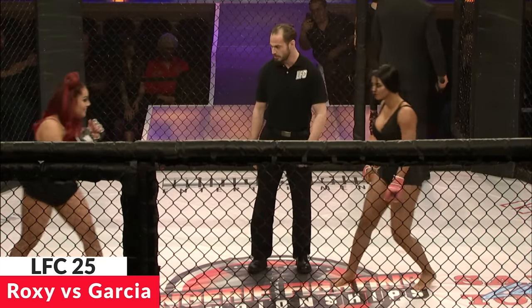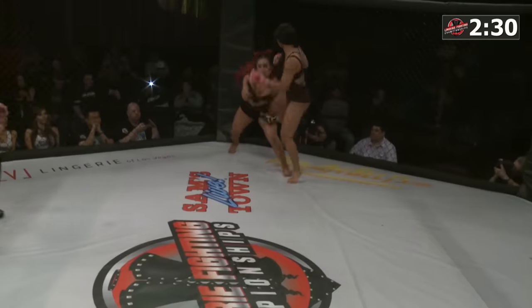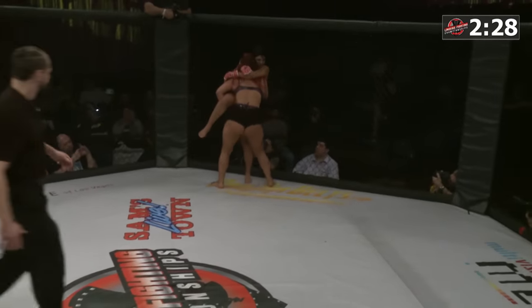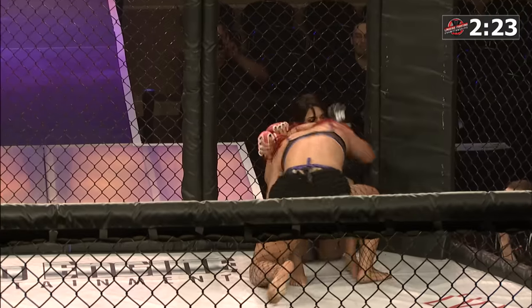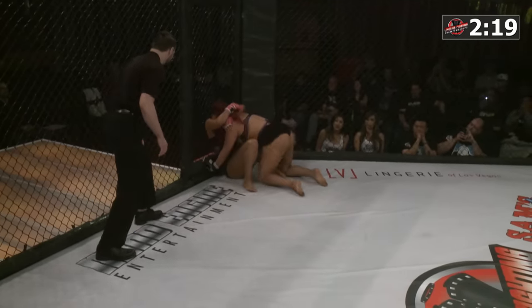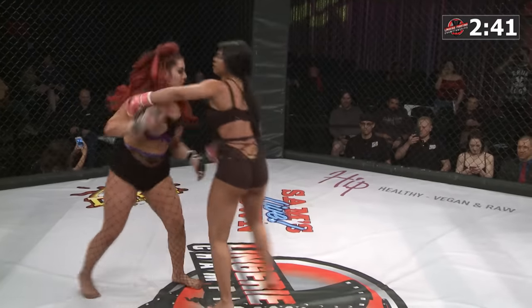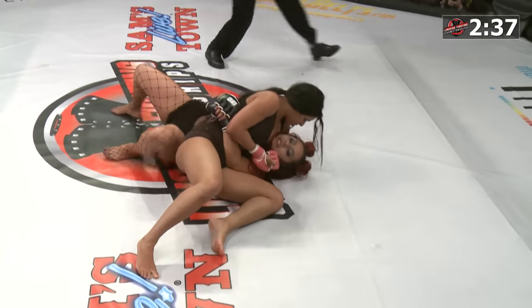All right, LFC title is on the line. Our main event here at LFC 25. Kick. Yeah, nice kicks. With what looks to be about a 35-pound difference, that really weighs in the favor of Garcia. If she gets in that clinch, she's going to have her way. Out of the clinch range, I think she'd probably like to strike from distance. Although, wow, gets inside. What do I know?